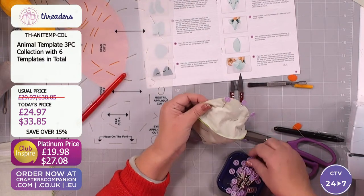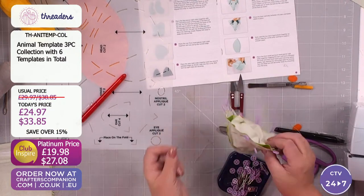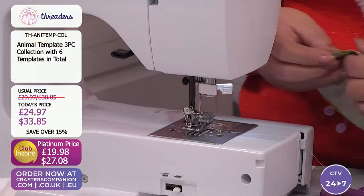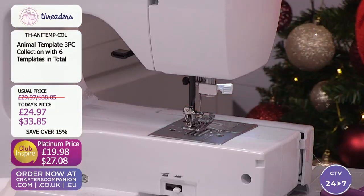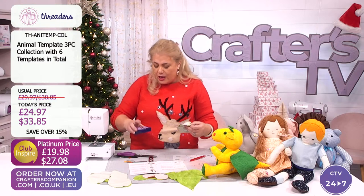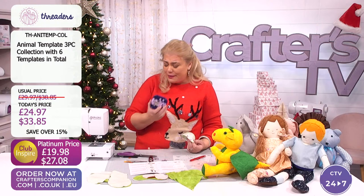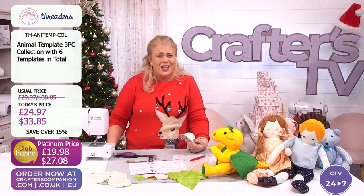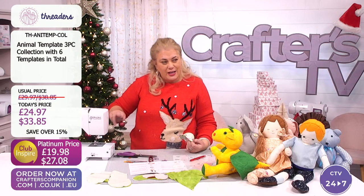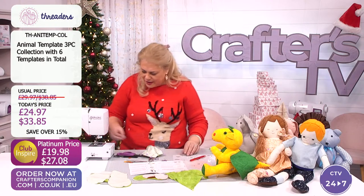So you can see here that all matches up. So where we've got the head, it's all matching up. So now I'm just going to stitch around the edge here. And again, this time now, because I've used the pins, I've got to be quite careful to make sure I don't go over any pins. My top tip, I put my magnetic pin holder just underneath or just below where my sewing machine is, so I can literally flick the pins into it. Oh no, run out of thread.